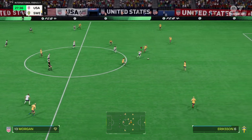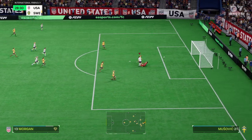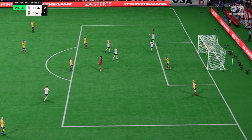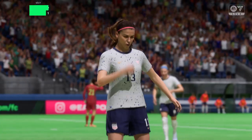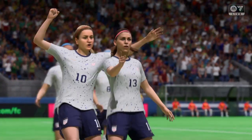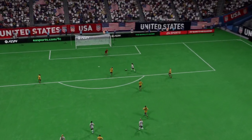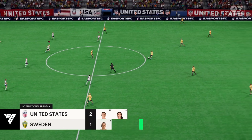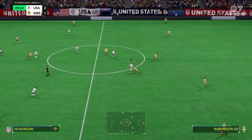Might be a chance here. No wonder they're celebrating. Well, just watch this again. A change of pace, a change of direction, and a decent finish. That's a very good goal. So, back underway. Intriguing contest, this, given the 2-1 scoreline.